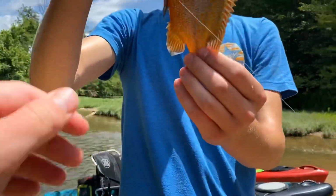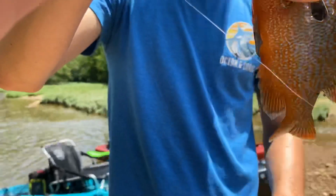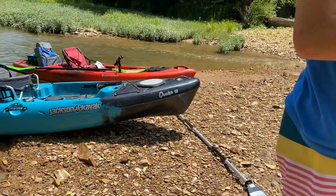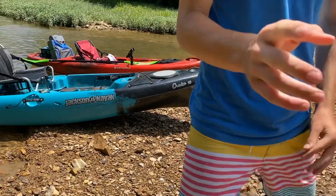Jesse got another one. Seventh fish. Here, hold up. I need a cool release on this, man. I mean, these fish are honestly like the most pretty. Yo, they love that bait, dude.